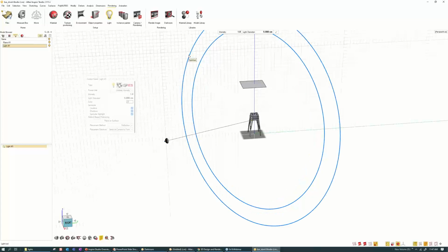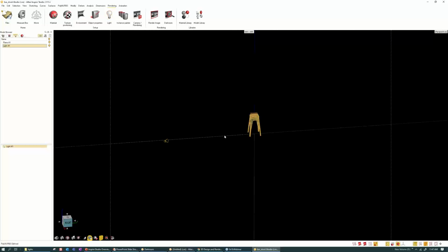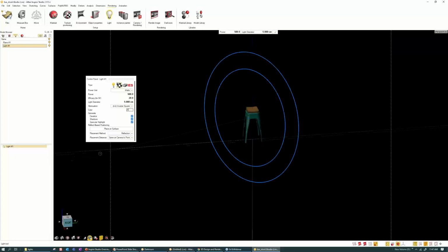And then I can change the aperture of this. Here I have also changed the wattage. Now when I hit 6 on the keyboard, you can see that there is an additional light coming in. I can always edit the intensity.